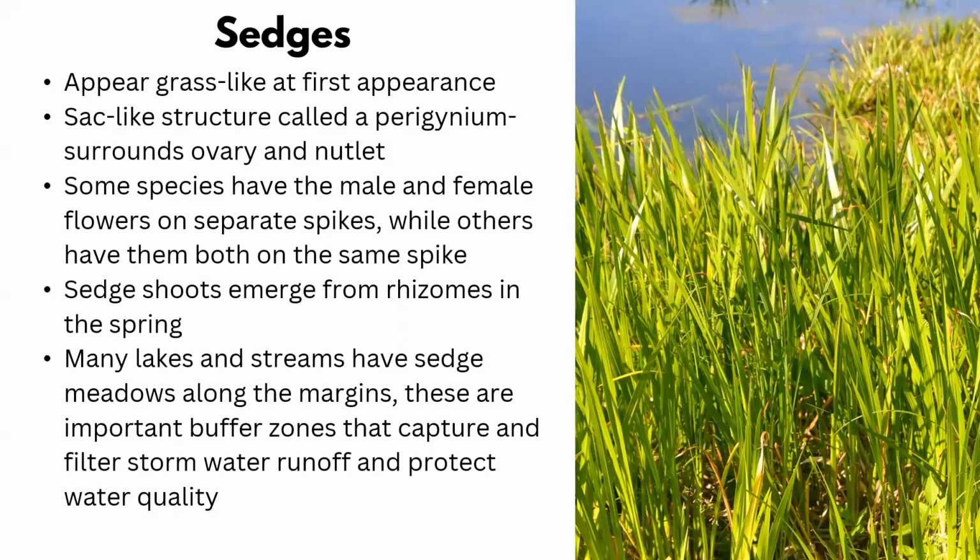This kind of looks like the annoying grass that you have to walk through to go fishing. But these are really important buffer zones that filter the stormwater runoff and protect the water quality. So if anything runs into them, usually it hits the sides first. And this is what's really taking that in and filtering that out before it gets to that water. So they look annoying. They might not be fun to walk through. You could get chiggers, but they are very important for the water quality of that lake.